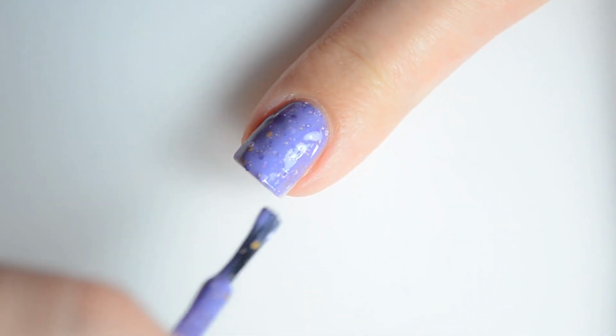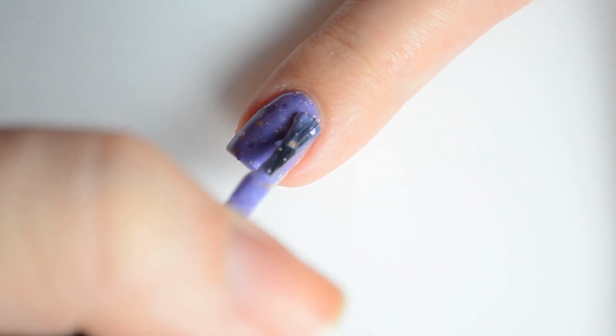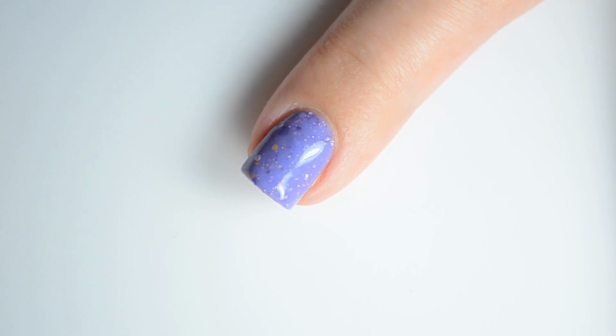Glitter tends to dry slightly lumpy regardless of the brand, so I recommend using a thicker top coat to seal this mani. My swatches show 2 coats for full coverage.